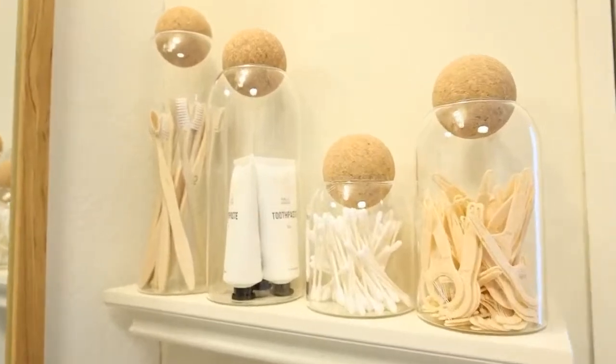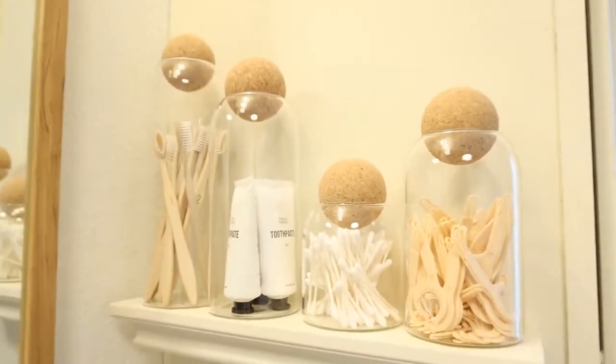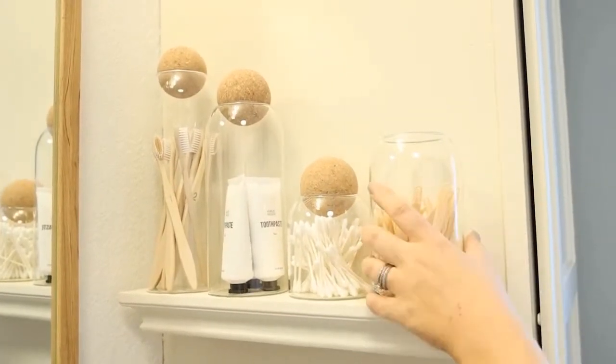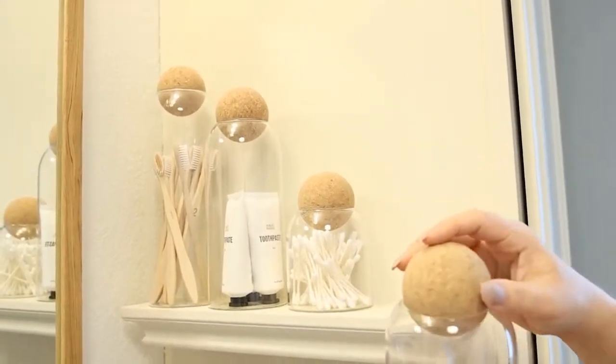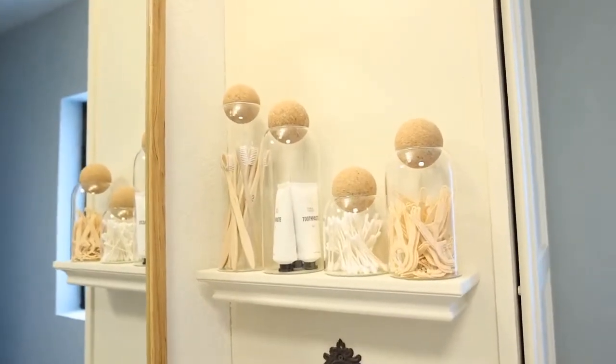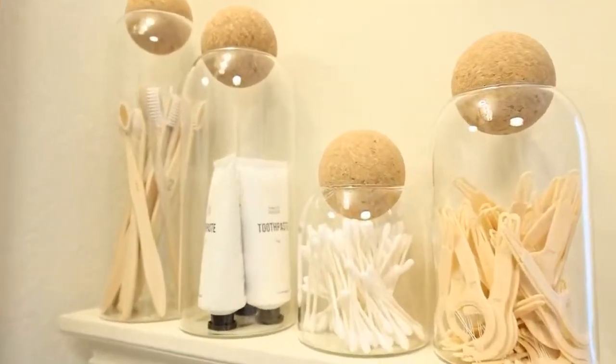All right, let's talk about this next set. Now, this is probably my prettiest organization item that I have, and it's this set of 4 glass containers with these cork balls. Now, these are not airtight, so I don't use these in my kitchen. I could use them in my kitchen with non-perishable items, but I prefer to use them in a bathroom. You can use them to organize your Q-tips, just different things. Like, this is in a guest bathroom, so I just put different items that a guest might need. I got some toothbrushes, toothpaste, cotton balls, and then the little flossers, and I put them in there.